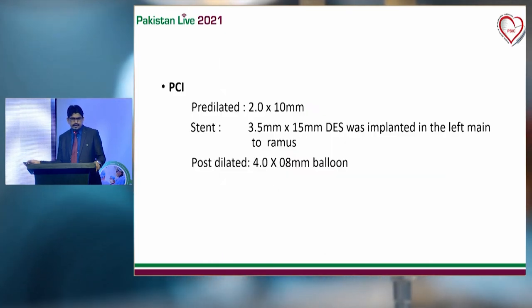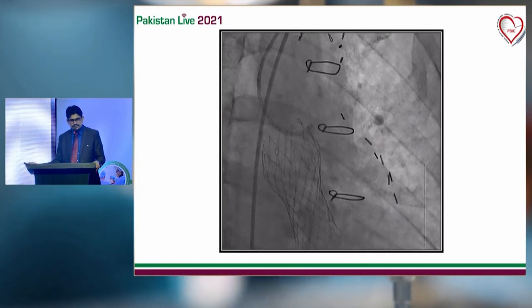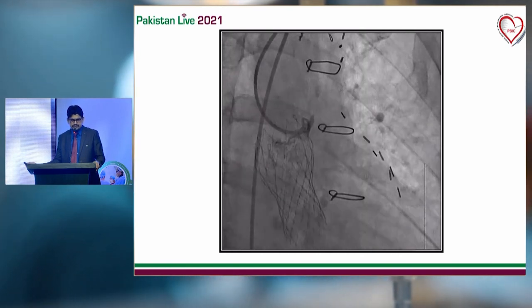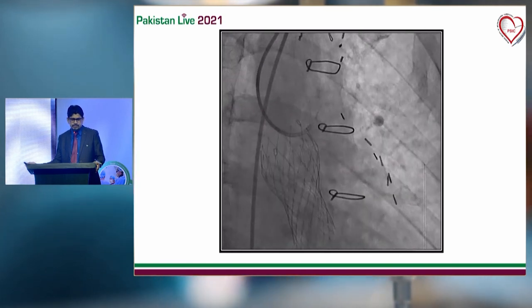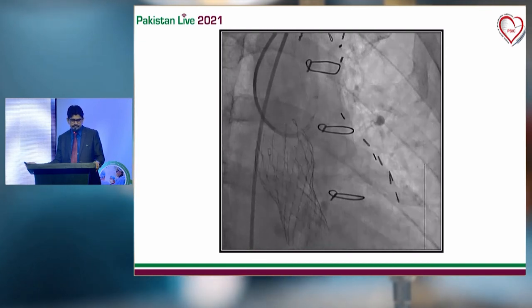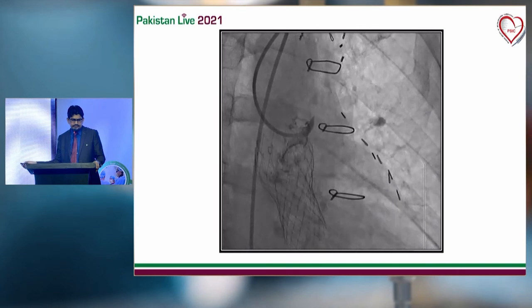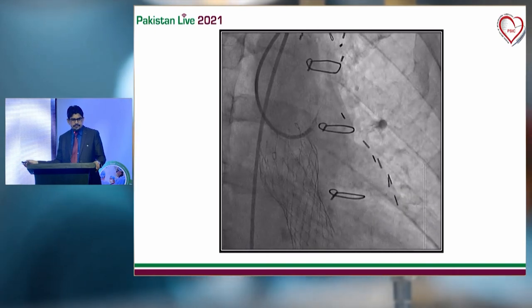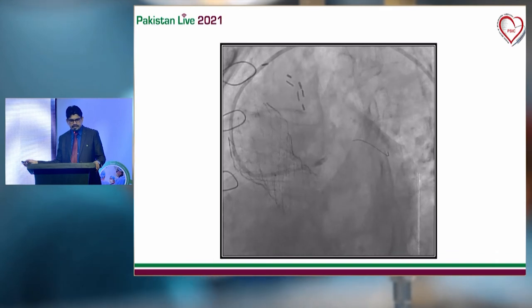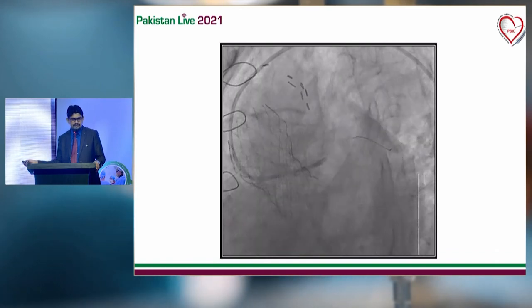So we planned to fix the native vessel, the left main. Initially, a Judkins left guide was taken. We were unable to engage the left system, then upgraded to 3.0 and 3.5, but were unable to. Then we exchanged the guide with an EBU 3.0, non-selectively engaged, and advanced the wire with a BMW. By means of the anchoring balloon technique, we selectively engaged the left system.